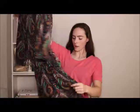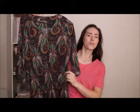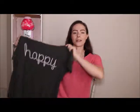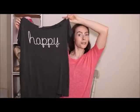Now this is a romper dress, but it's kind of like a paisley pattern, and it's very kind of chiffon and flowy. And then this t-shirt here, I paid a little bit more than I wanted to, but I liked it because it was soft and I can wear it to teach in, and it kind of hangs and flows very nicely, and it has a nice little message on it.